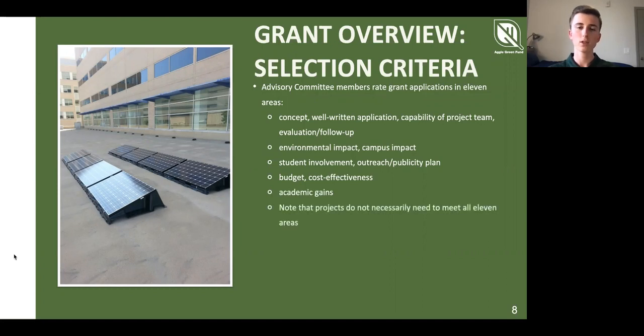And now I just listed a whole bunch of things that might seem kind of intimidating. I want to emphasize that these projects don't necessarily need to meet every single one of these items. These are just to give you an idea of what we're looking for. So if you happen to miss one or maybe two of these items, that doesn't necessarily disqualify you. We would like to see as many of these items represented in your application as possible. But if you happen to miss an item, that is totally fine.